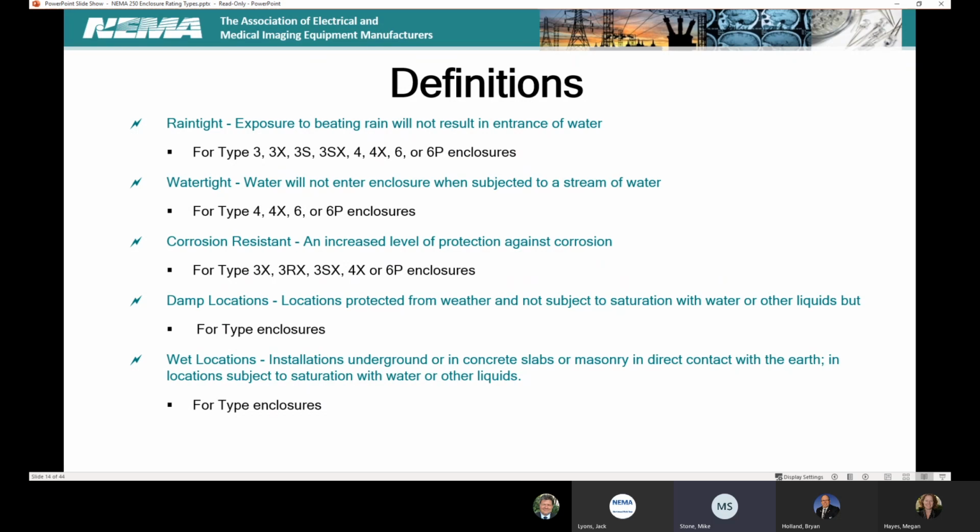And then corrosion resistant, that designates an increased level of protection against corrosion. So if you look at any of your enclosure types that have an X designation after them, that refers to the corrosion resistant. And we're going to talk a little bit about these more later. And then damp locations, again, that's the definition in Article 100 for different types of enclosures. And your wet locations also are installations underground, in concrete, in direct contact with the earth, or locations subject to saturation with water or other liquids, typically weather tight.